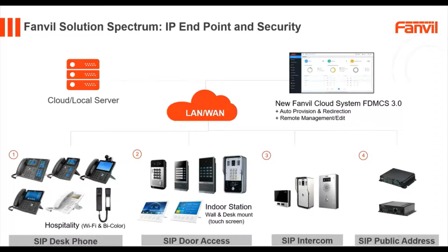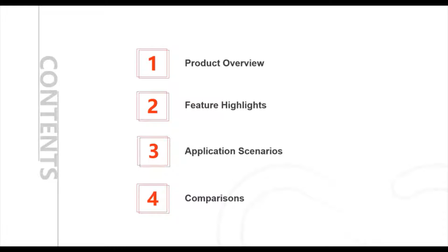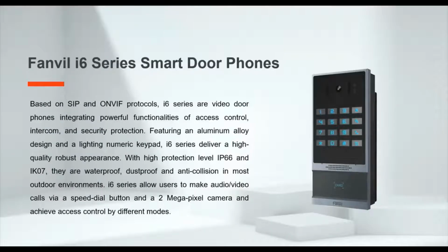Now, that's my overview of our whole solution, and let's focus on the introduction for the i6 series. We're just going to go over a couple of features: the overview, the highlights, typical applications, and a few scenarios that make us a little bit different from the people who sell a competitive brand. So now let's go into the overview.